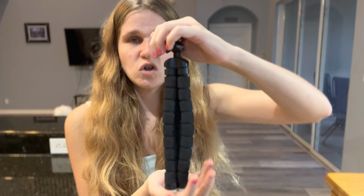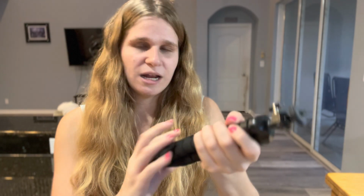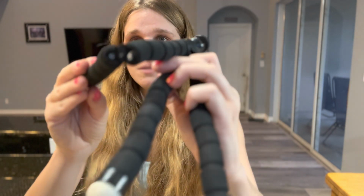The only thing is the reason why I didn't rebuy this brand is I feel like the tripod is just a little bit too big for me. It's a little bit too tall. So anytime I would put it in my backpack, it would get kind of smushed and I would have to bend it over. Then it came to a point where one of the legs got really loose. So that is why I don't use it in my current vlogs.